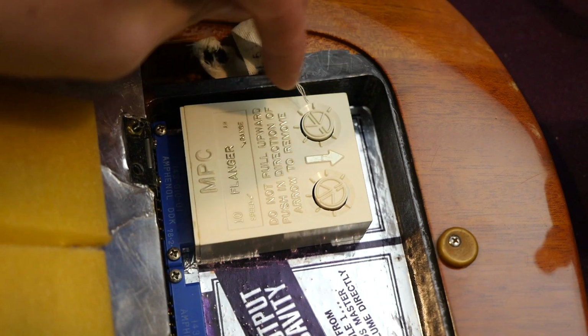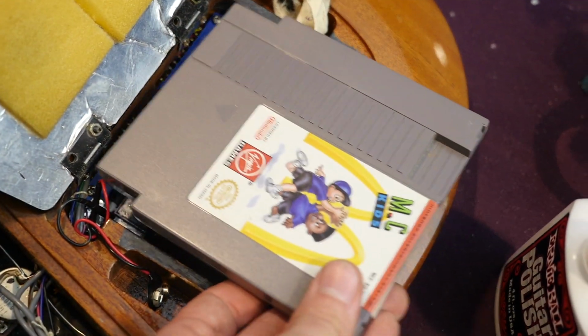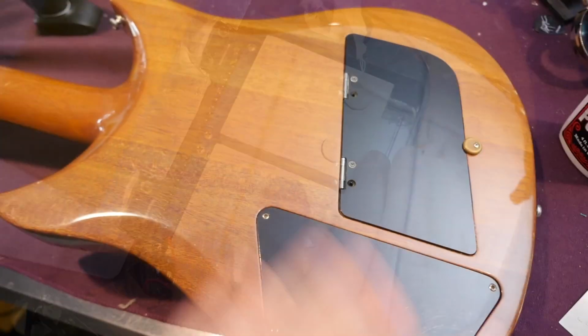You might have to blow on it a few times to make it work. Maybe we should see if we can load Mick Kids in here. Or Mario 3 or Mario 2. This thing's just so cool. But the fun doesn't end there.